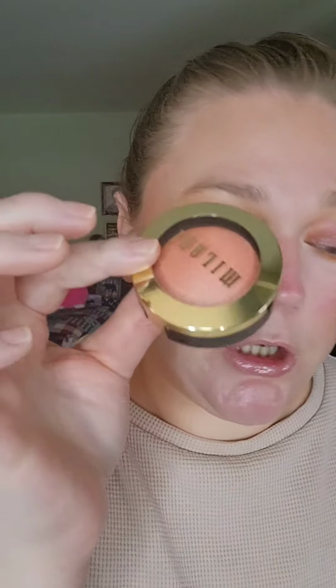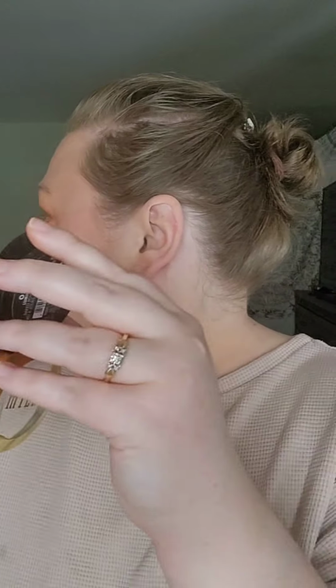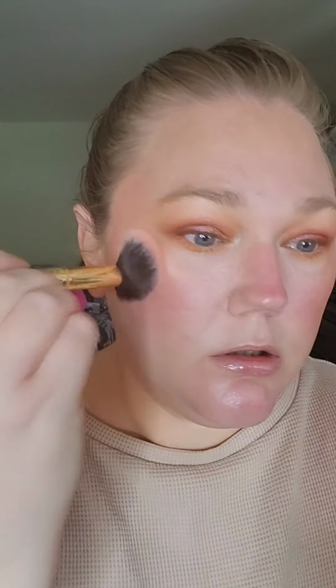We're gonna go into Luminoso blush now. This is a powdered Milani. And I'm gonna just... Where's Luna? Right here. Oh. I'm like, I hear her. In person, guys, I look so... Do I look very blushed? I look really blushed.